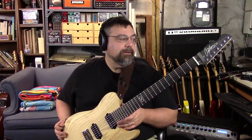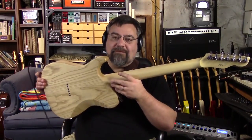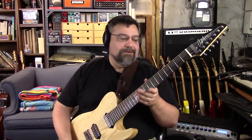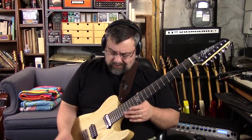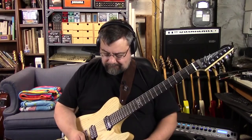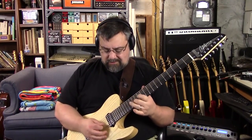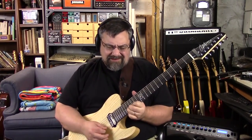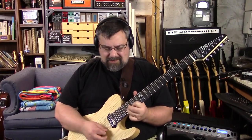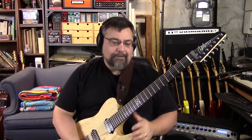And they're just so nice. I mean, that beautiful heel in the back, and the ebony fingerboard, and the reverse headstock. The whole thing is just cool. The coil cut, and the guitar is just awesome. So really, it really filled a need.